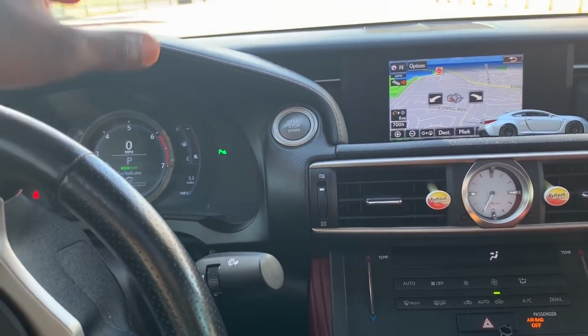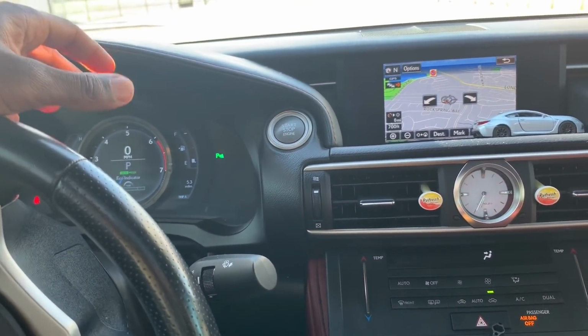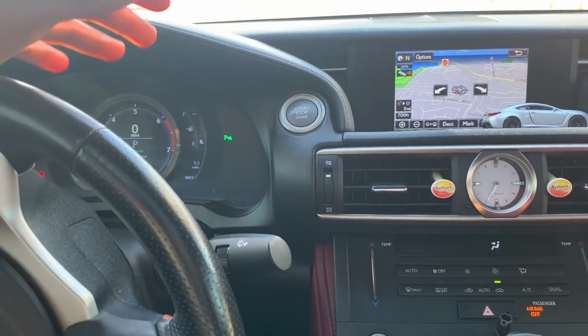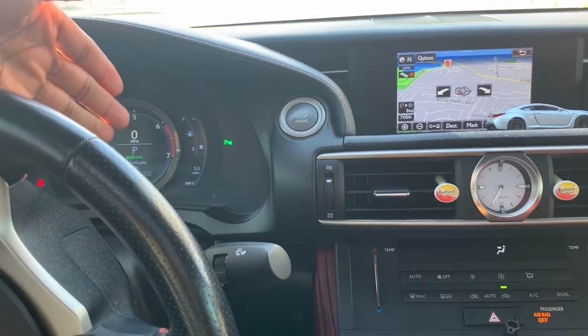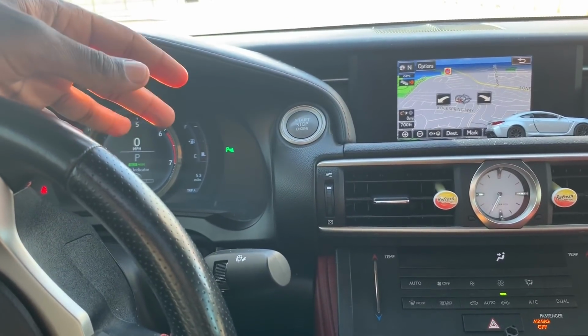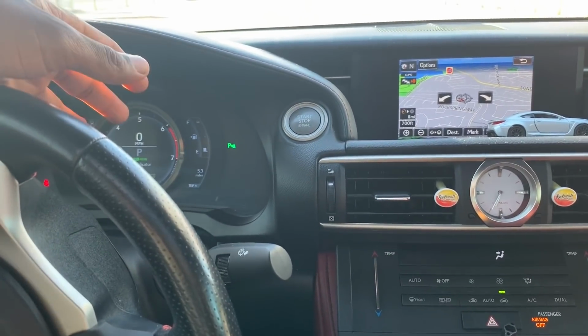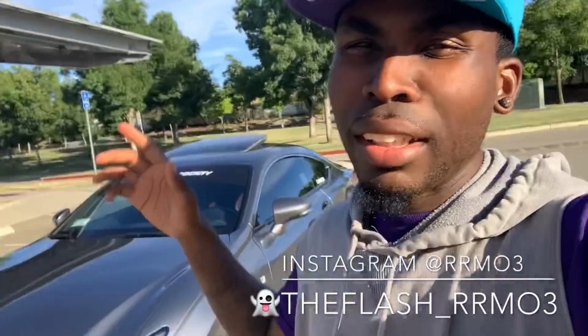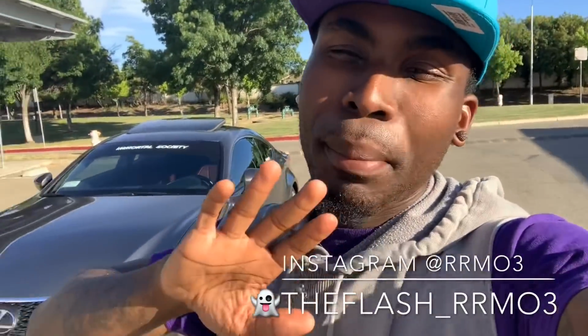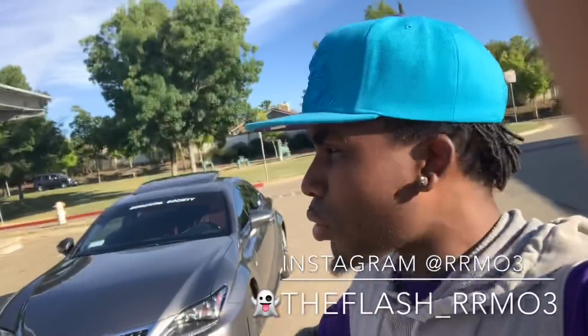There's nothing cheaply built in this car, and that's one thing that I really do love about this car. Everything is basically what you pay for. It's a very expensive car, but you get what you pay for. So there goes my 5 things I like about the exterior and the interior of the car. Those are just the main things that really stick out with me with this car.